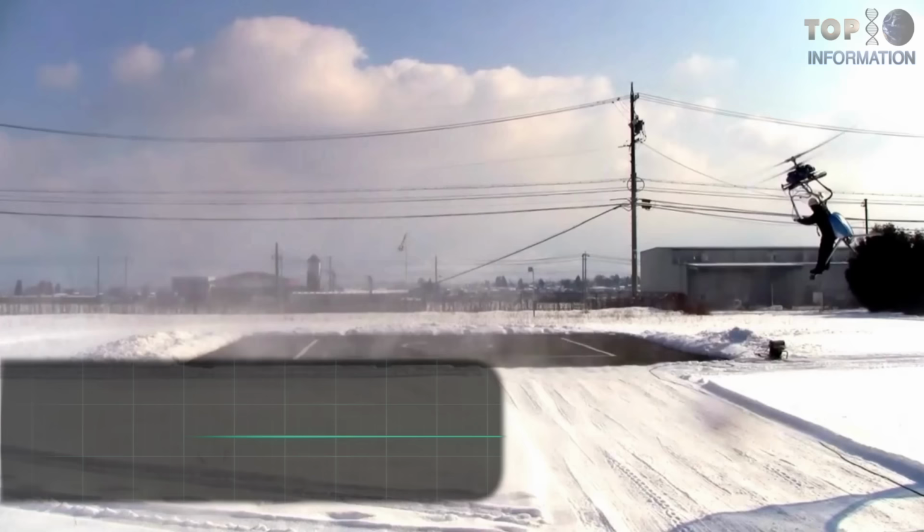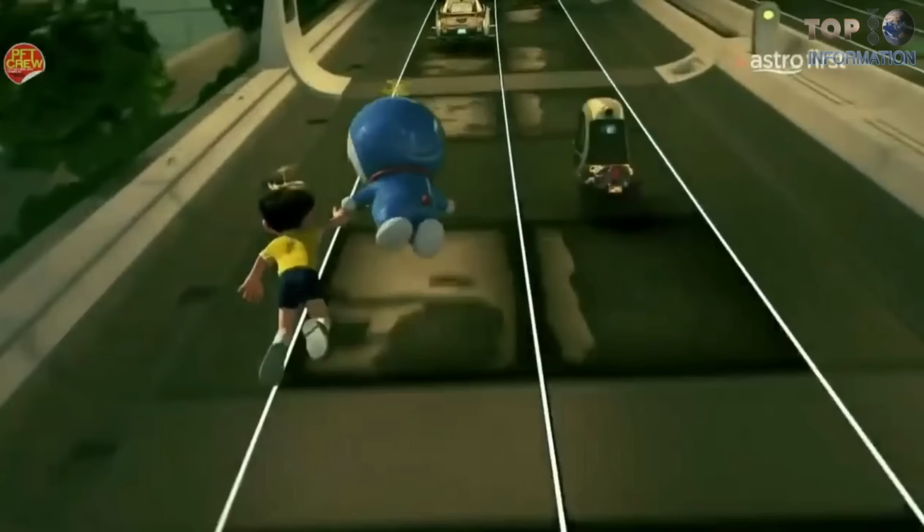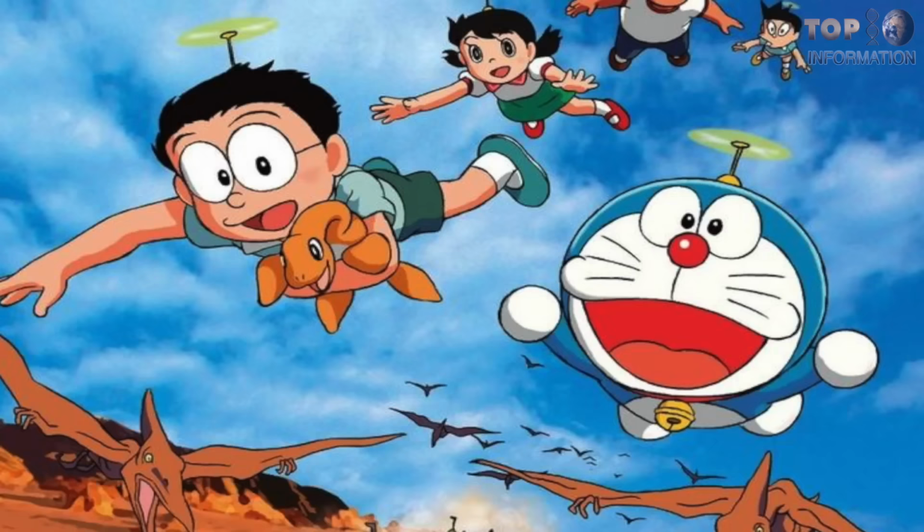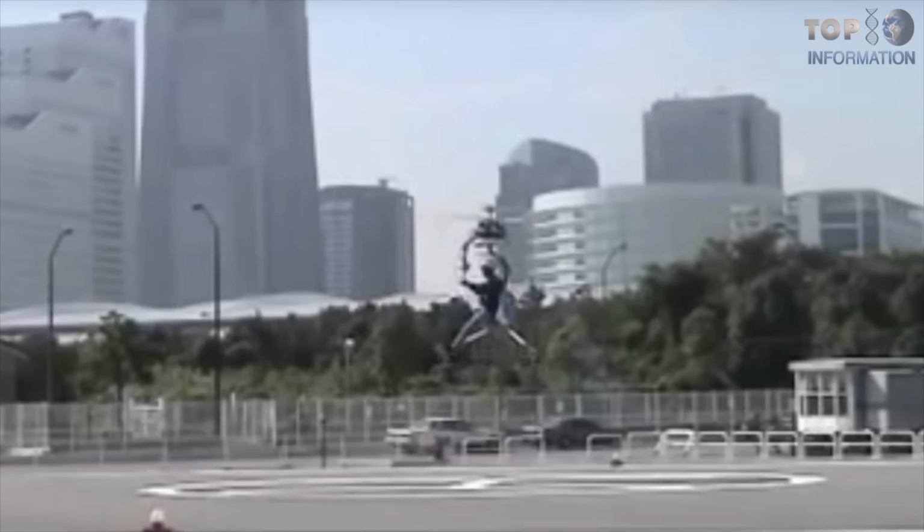Number 10. Gen H4. This is the Gen H4, the world's smallest helicopter, introduced by Gen Corporation. This may be the helicopter inspired by the sci-fi animated cartoon series Doraemon, in which they use a bamboo copter to fly in the sky. But this is somehow more comfortable during flight.